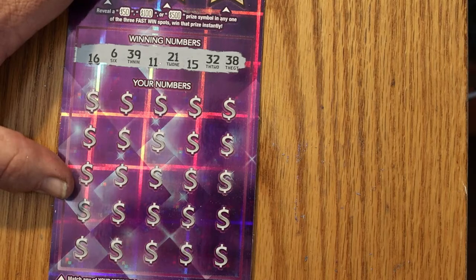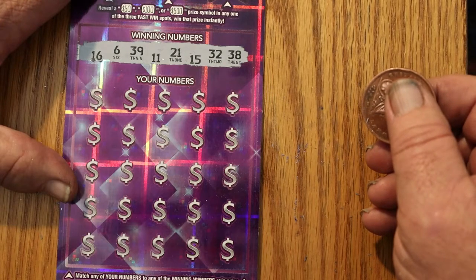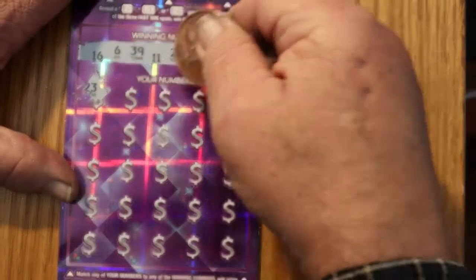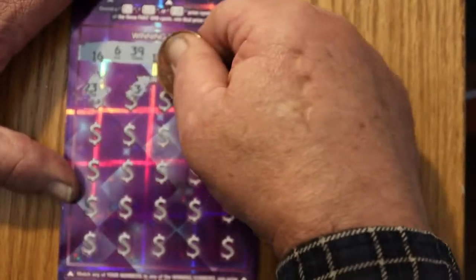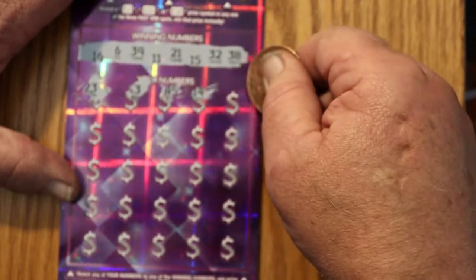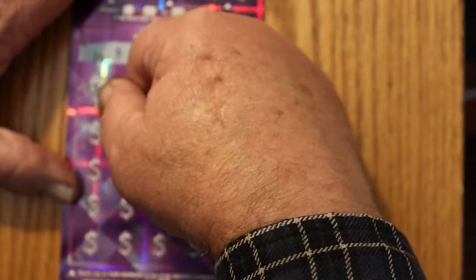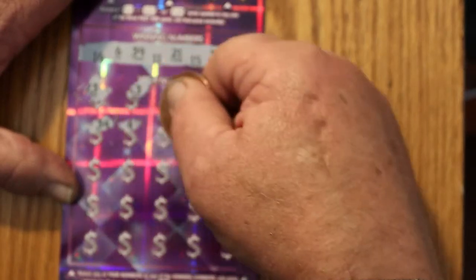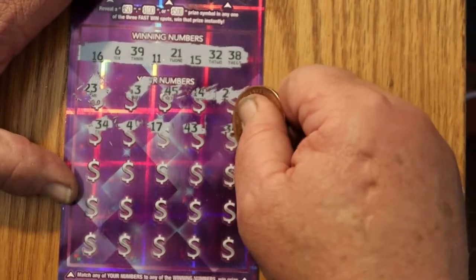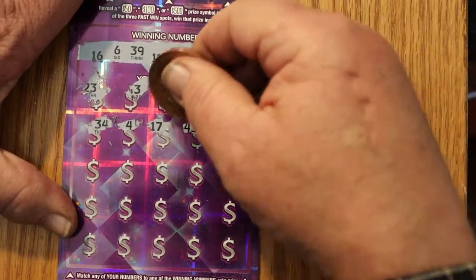Okay, ticket 10. 16, 6, 39, 11, 21, 15, 32, and 38. I almost scratched the number. I don't want to do that. 23. 3. 45. 14. 2. Come on. 34. 4. 17. Can we get it back to back? 43. 36. This is hard to scratch from this angle with the cameras right above it.